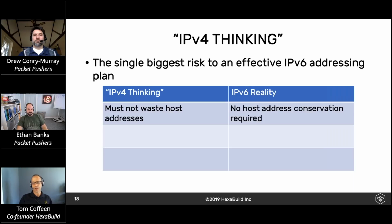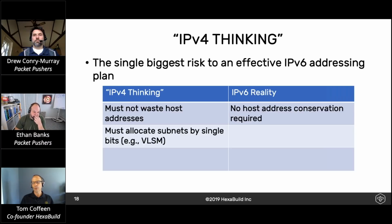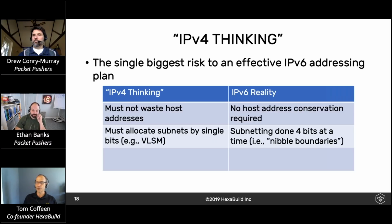We don't care about host address conservation in IPv6. We're so used to using variable length subnet masking in IPv4 that we get into making sure that we're carving up prefixes in order to conserve the amount of host addresses that we want to use, and we use that as a sort of measurement of efficiency in terms of address consumption. But in IPv6, we do subnetting on nibble boundaries. We do it at 4 bits at a time, so we don't really care about those single bit subnets. And that doesn't mean you can't subnet on bits in IPv6. Of course, you can subnet along just individual bit boundaries if you care to, but initially we'd like to try to keep things tidy by staying at that 4-bit boundary. And there's a reason that actually makes our operations easier to do, which we'll look at in a moment later in the presentation.